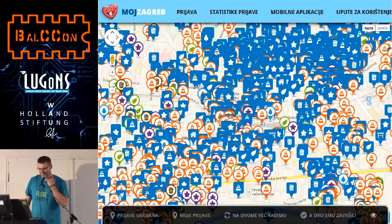So you report there is a hole in the road, the public service road maintenance goes, checks it out, fills it up, and reports it as fixed. In what time, I don't know. They are not so fast. And it looks like this, not so pretty a sight.